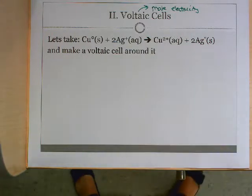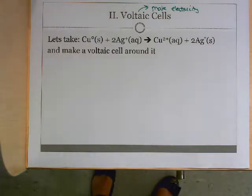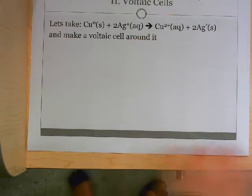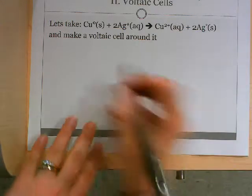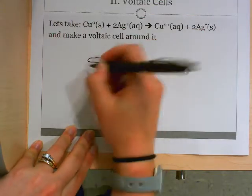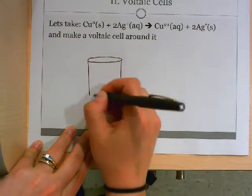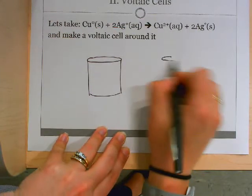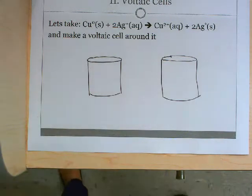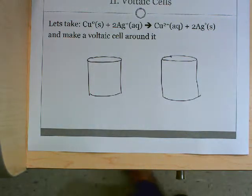Whatever. Alright, so hopefully everyone's amazing at drawing, because we're going to draw a picture, best you can. Alright, so you're going to draw 2 beakers. Alright, so far so good.